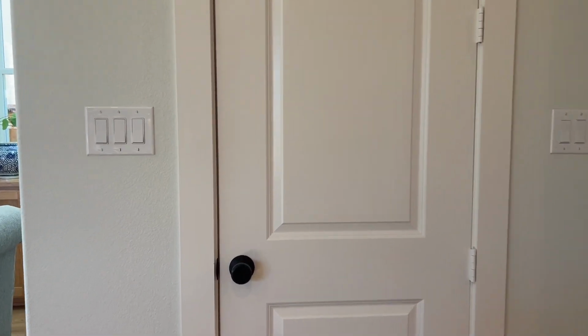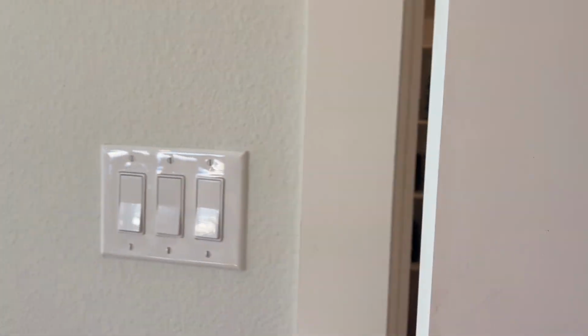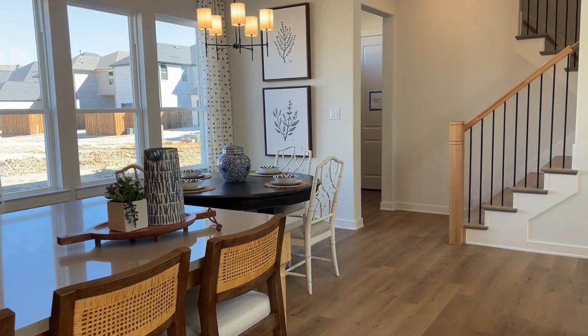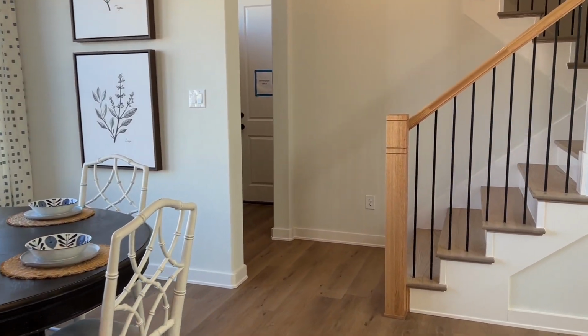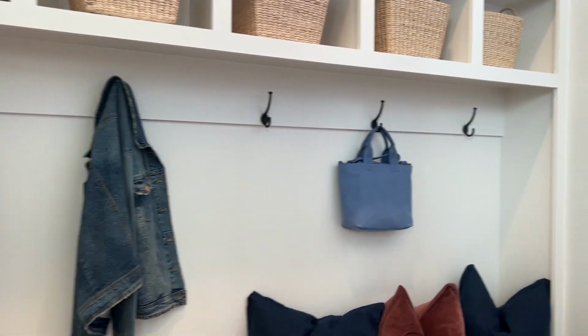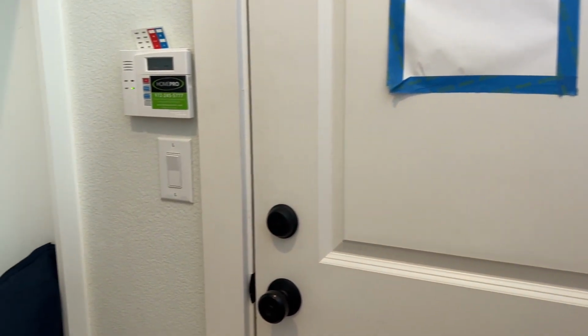You'll have a little storage closet. Actually, I believe this is your pantry. So it's a really large pantry. When you come back here, there's the stairs, but you also have a little mud room area here. And then you have a storage closet here under the stairs. This will be your garage entrance here.